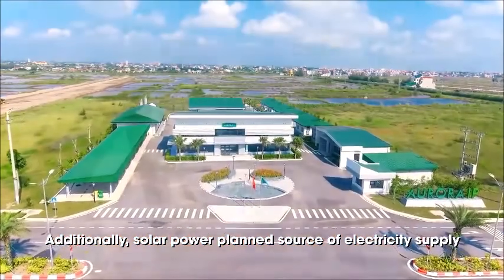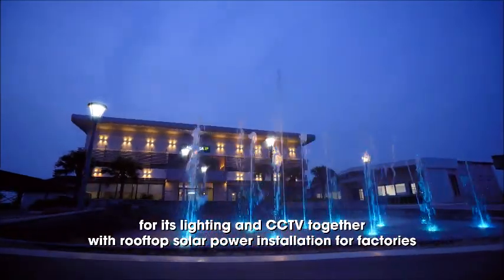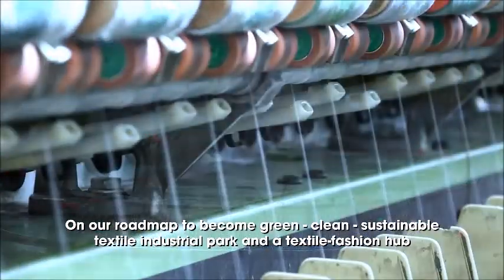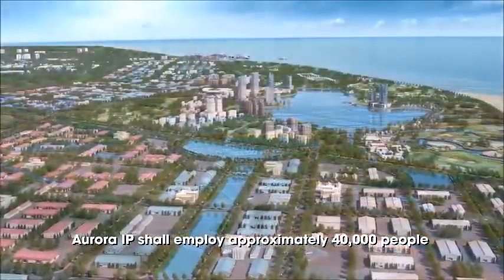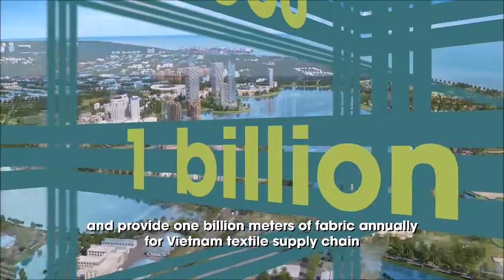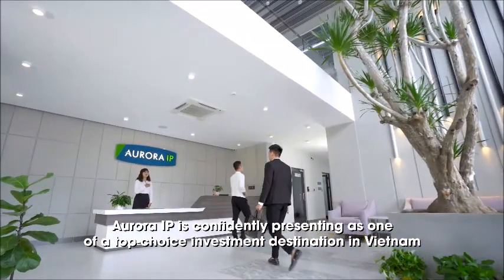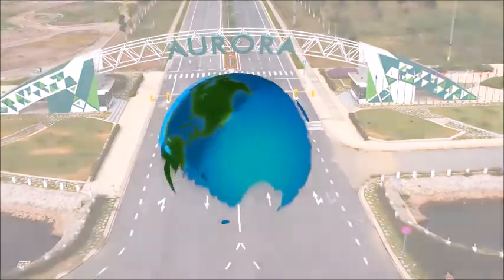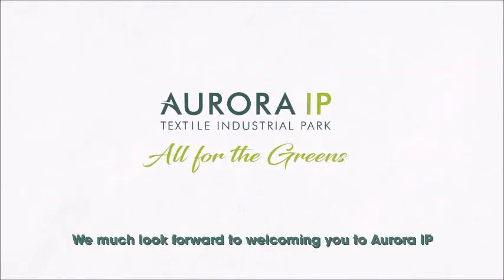Additionally, a solar power plant is the source of electricity supply for its lighting and CCTV, together with rooftop solar power installation for factories. On our roadmap to become a green, clean, sustainable textile industrial park and a textile fashion hub, Aurora IP shall employ approximately 40,000 people and provide 1 billion meters of fabric annually for the Vietnamese textile supply chain. Aurora IP is confidently presenting as one of the top choice investment destinations in Vietnam. We much look forward to welcoming you to Aurora IP.